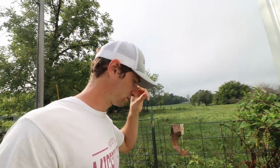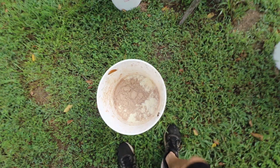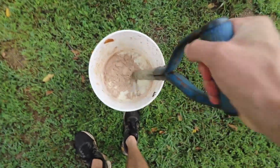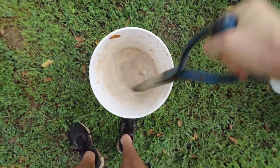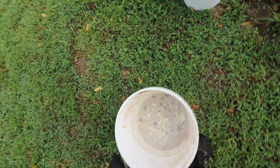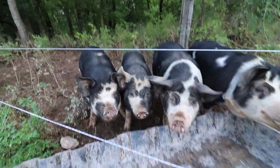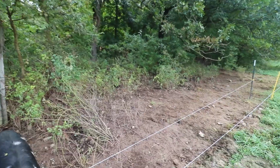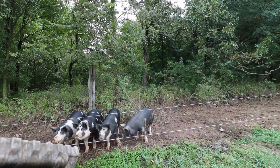Actually guys, on my way to check the cows, I thought I'd better feed the pigs while I'm here. Still feeding them all this food waste. Mix this up. What's up, guys? Long time no see. Looks like they've done some pretty decent damage in this paddock here. It also just rained, and that seems to make them want to root a lot more.